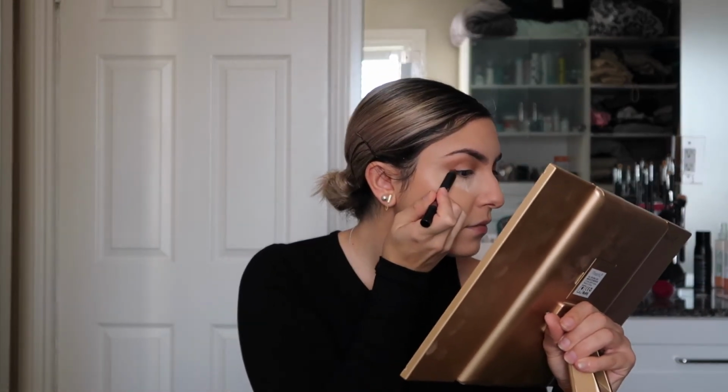So basically, guys, how I complete this, I draw a little wing first. Just a tiny one. We don't want it crazy. And then I'll draw a line on my lid like I normally would with an eyeliner. So that wasn't my best job, but it's done.